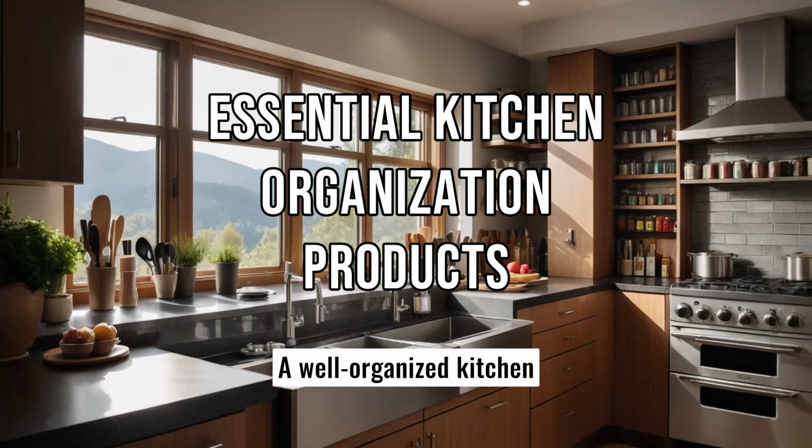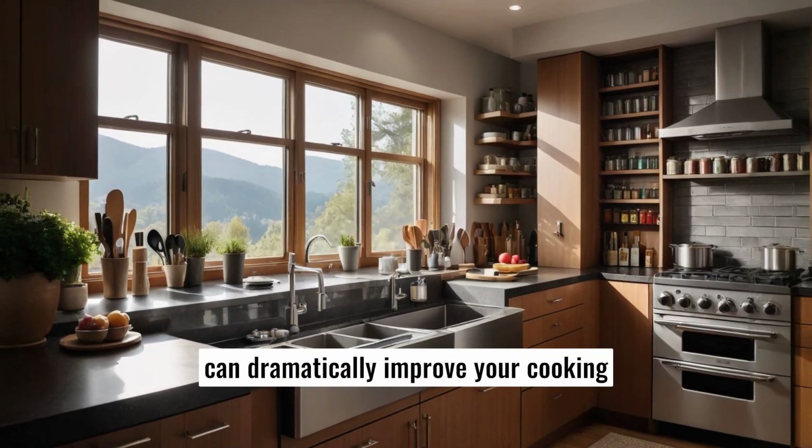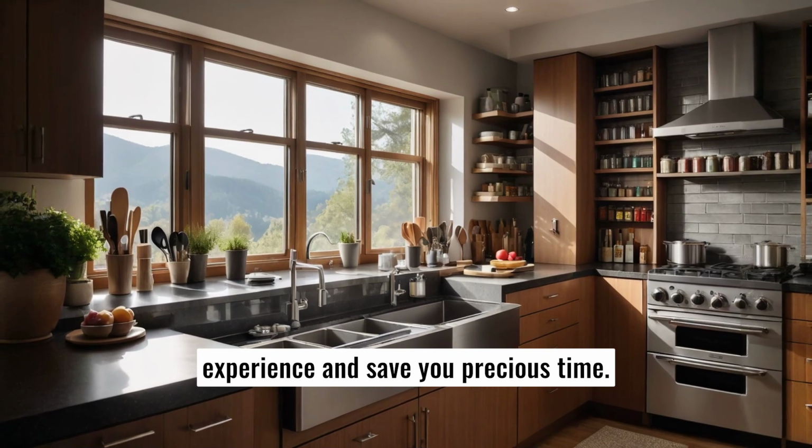A well-organized kitchen can dramatically improve your cooking experience and save you precious time. Here are some must-have products that can transform your kitchen into a more functional and enjoyable space.